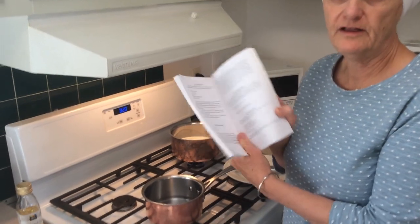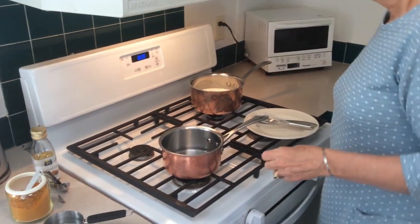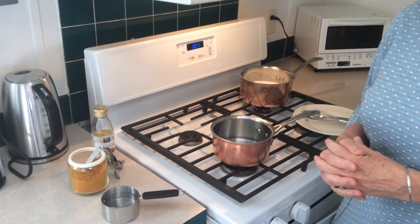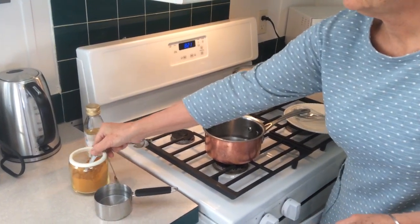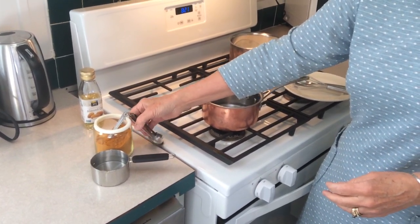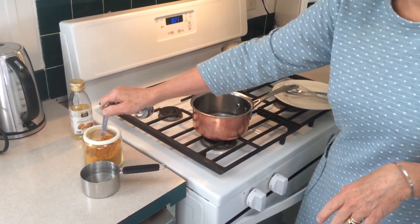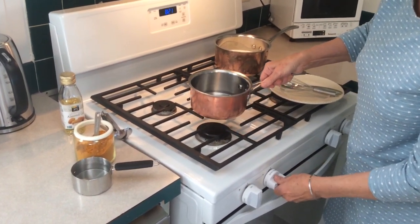The recipe for golden milk in Foods for Health and Healing is for 1 cup, but I'm going to show you how to make an amount for 4 cups because you can keep the paste that you make for the golden milk with the turmeric and the water in a jar in the fridge for quite a while. So it's just as easy to make enough for 4 or 8 cups, or however much you think you're going to use it. So I have the water in the pot.